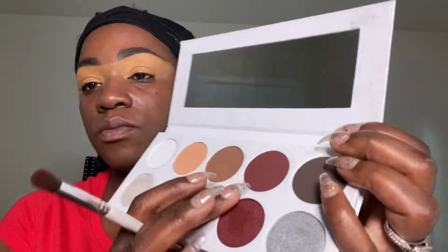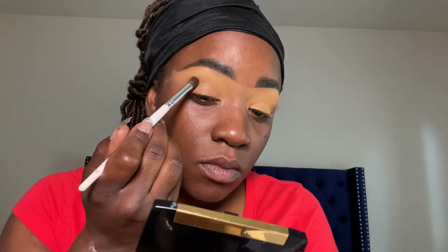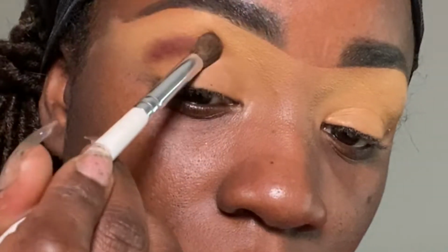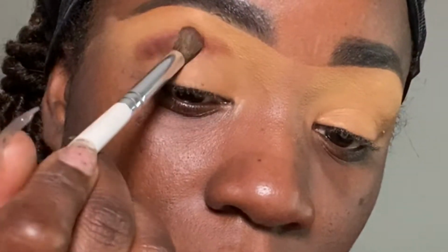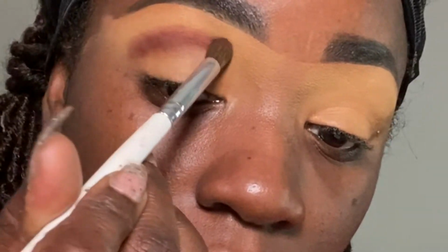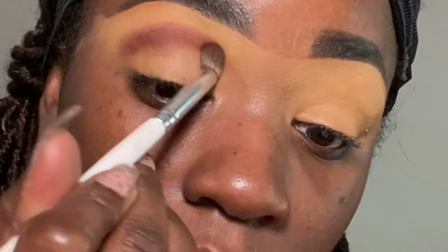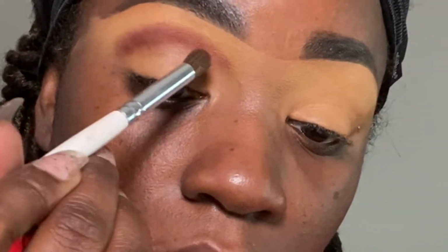All right, guys, to start this look, I am dipping into my Naturals Butterfly Kisses palette, and I'm going to take the burgundy shade that I just showed you onto a densely packed e.l.f. blending brush. And the technique that I'm using to apply this color is just a tapping motion. I am tapping the color all along the crease of my eye, all the way across from one end of my eye to the other.